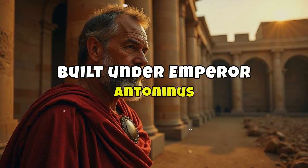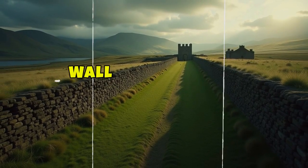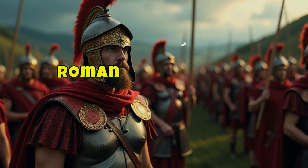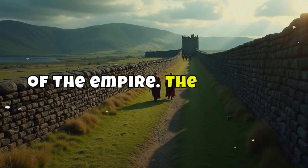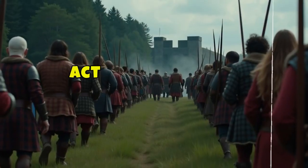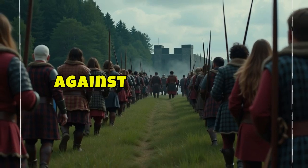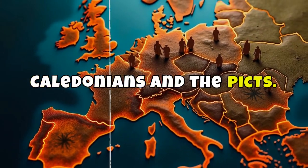Built under Emperor Antoninus Pius, this lesser-known sibling to Hadrian's Wall was aimed at projecting Roman strength and securing the northernmost reaches of the empire. The primary military purpose of the Antonine Wall was to act as a defensive fortification against the tribes to the north, such as the Caledonians and the Picts.